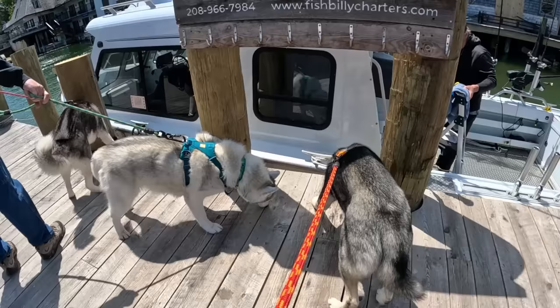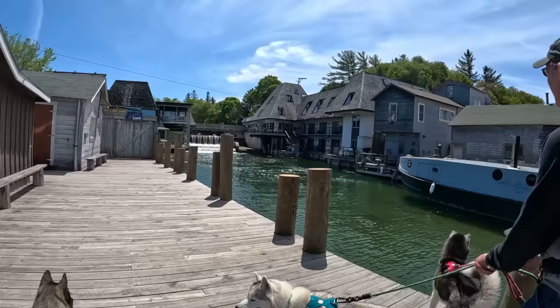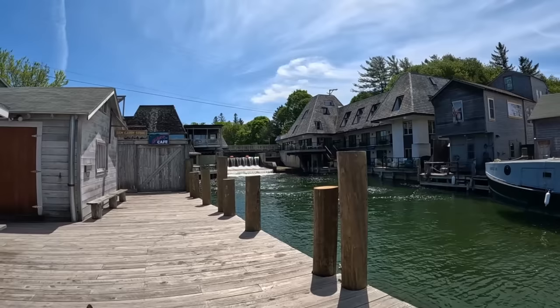Oh, is that what she heard? She heard the boat squeaking at the dock? She's like, there's something. And there's the dam. And we've stayed there at the Falling Waters Lodge. We've stayed there, yeah. That's the dam. You've never seen it before. There it is. Yeah, it's a little chilly, huh?